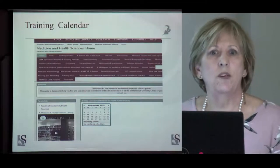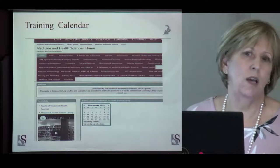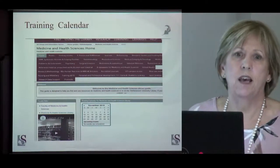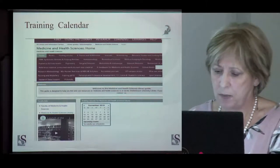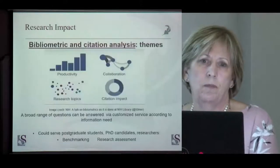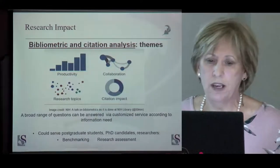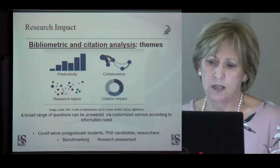So if you feel you have a need for a specific resource and you want more in-depth training on that, you can have a look and see when the next training session will be and then sign up and register for that. If you can make yourself available at that time, that would be great. Or otherwise, you can even just contact us for a one-on-one session.